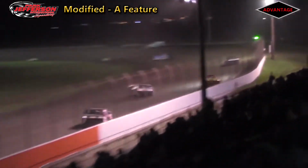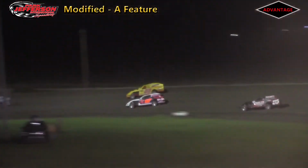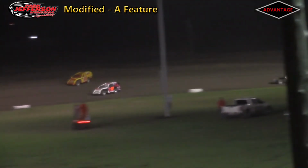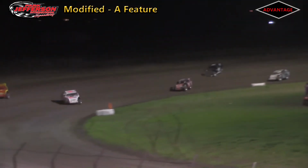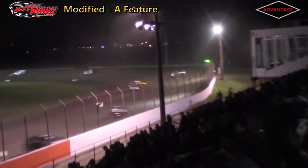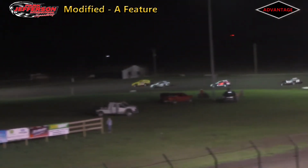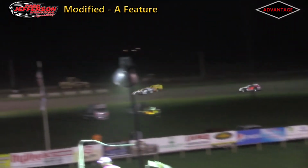As Notaboom continues to lead, battle for fourth heats up. Justin Sackett, Jim Tease battling for that fourth spot. But Jay Notaboom gotten perilously high in one and two that time. Notaboom still leads. Better line for Notaboom that time through one and two. Didn't get quite as high. Jim Tease with a slider on RJ Merchant. Can't make it stick.